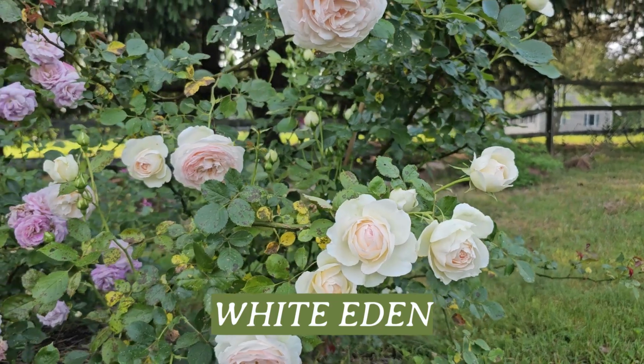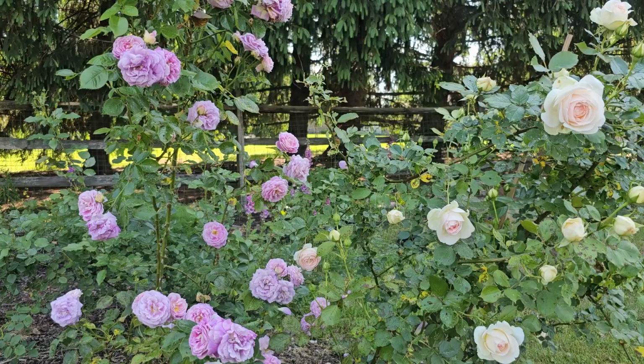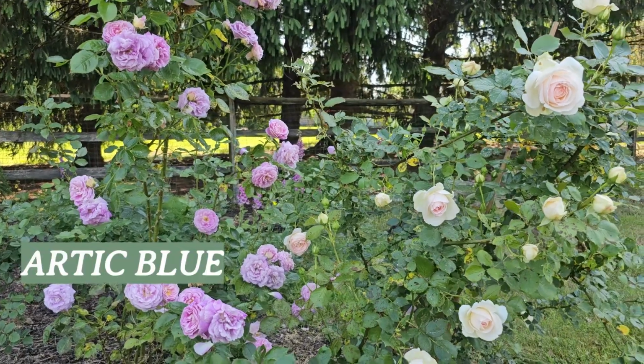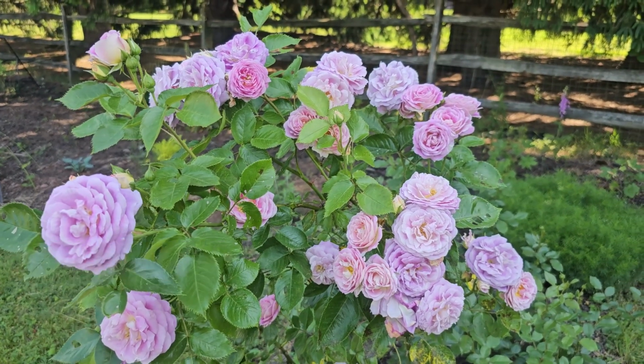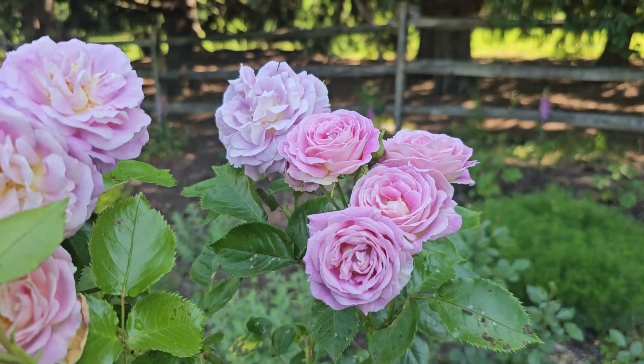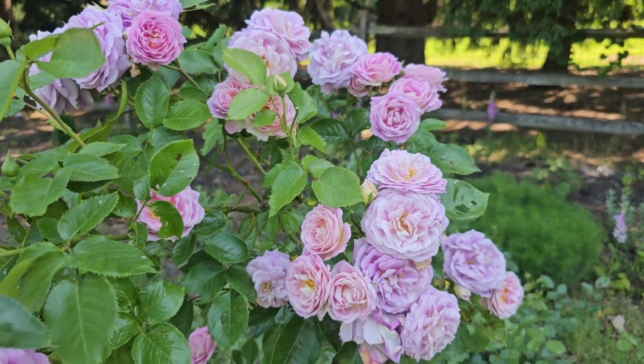This is my 1-year-old White Eden. And next to it is called Arctic Blue. Unfortunately, this one had rose rosette disease and I had to remove it. I already purchased a replacement and hopefully it will be good again.